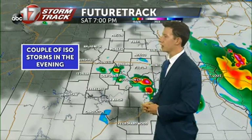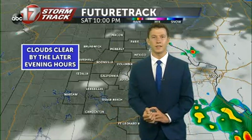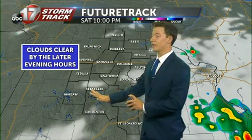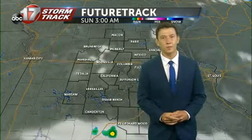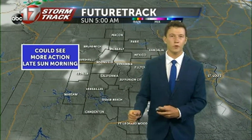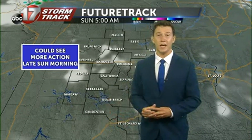Taking a look at our future track, we could see some more isolated storms, but for the most part, we shouldn't have to worry about anything severe as of now. And as we get into Saturday afternoon or Saturday night, we are probably going to be seeing a general clearing overall. We are going to be looking relatively calm overnight. Now, Sunday morning, we do have some more chances for some action. That's going to be, again, more in the later morning hours to early afternoon.